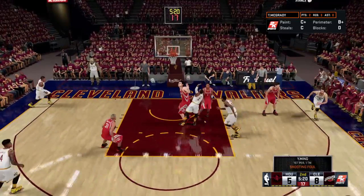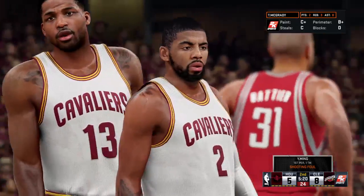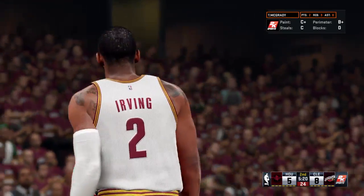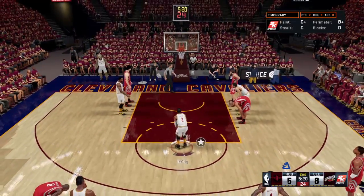Irving attacking. And there's the whistle. Fouled hard on the shot. He'll go to the line. That's on Yao Ming. Yeah, the defender all over him. Greg, he got him good there. I mean, that's why the shot was so far off.